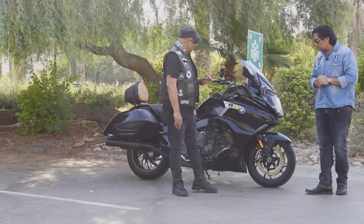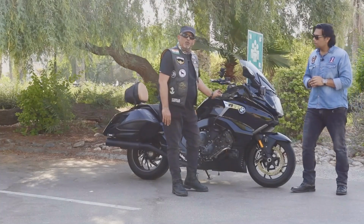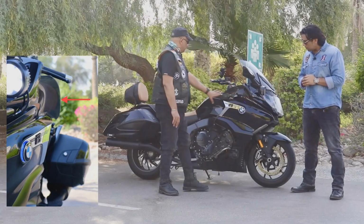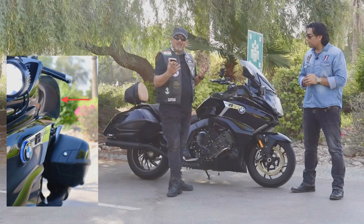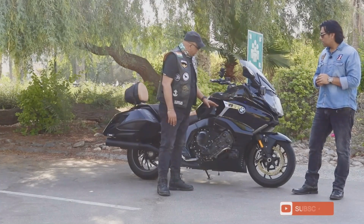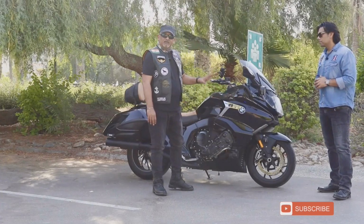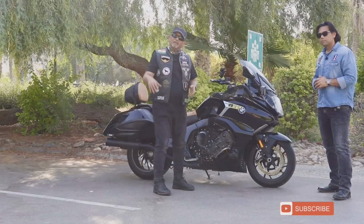Okay. The second thing that I have here, as you can see, these are called airflow winglets. Now again, this is to divert the air coming here out, because here in Dubai, the air and the wind can be really hot, which you don't want coming on your body. So in addition to the BMW provided deflector, we've got this deflector, which again helps me to reduce any buffeting and allows the hot air to pass out.